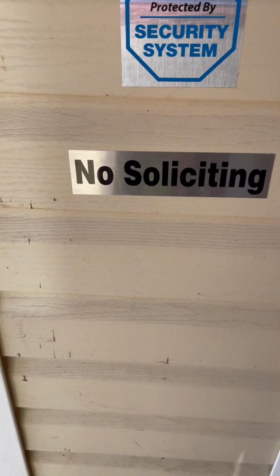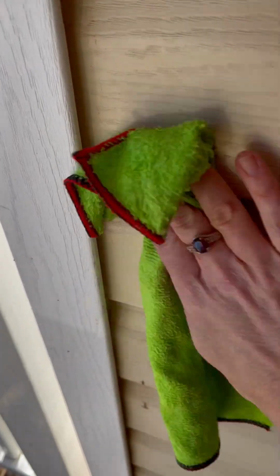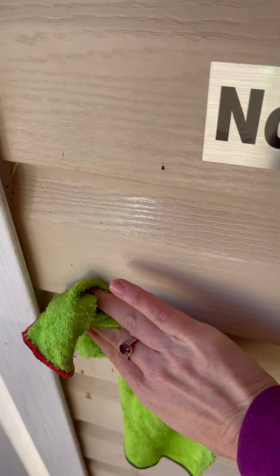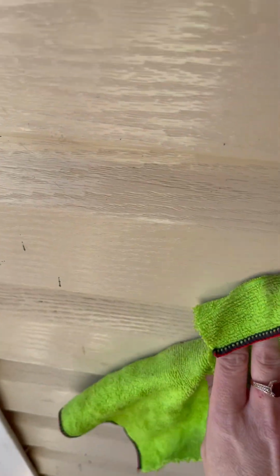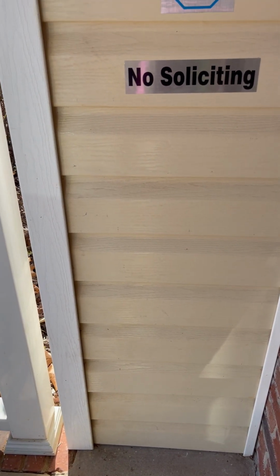So to begin with, we've got some stuck on grime from being outside on the side of my home right at the entryway. So I'm just using a microfiber cloth and some vinegar solution and dish soap as well. And I'm just going to wash that down as best as I possibly can to remove all that yuckiness and make it look new and refreshed. And this is my microfiber cloth.